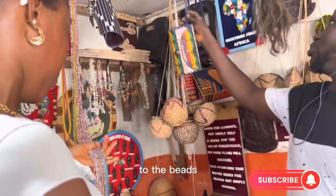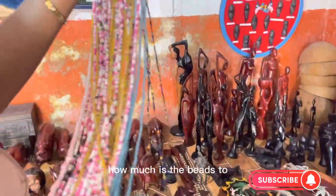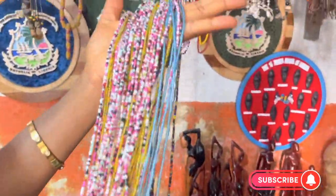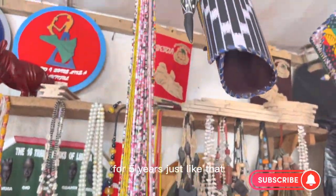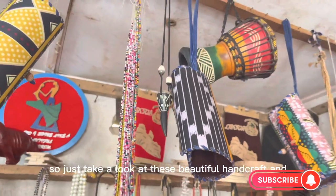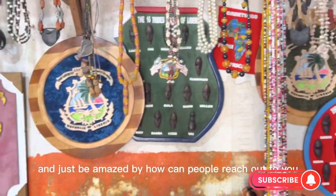And the beads too. The beads, yeah. I have a lot of beads on my waist though. How much are the beads? The beads we sell for $345, yeah, just like that. Oh, yeah. That's beautiful, guys. So just take a look at these beautiful handcrafts and just be amazed by it.